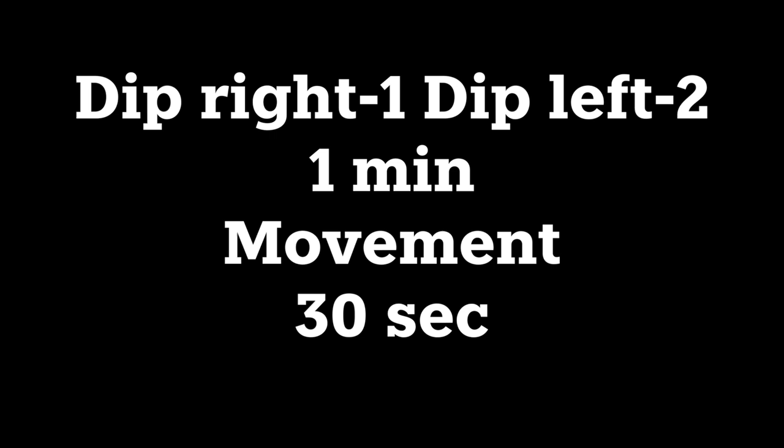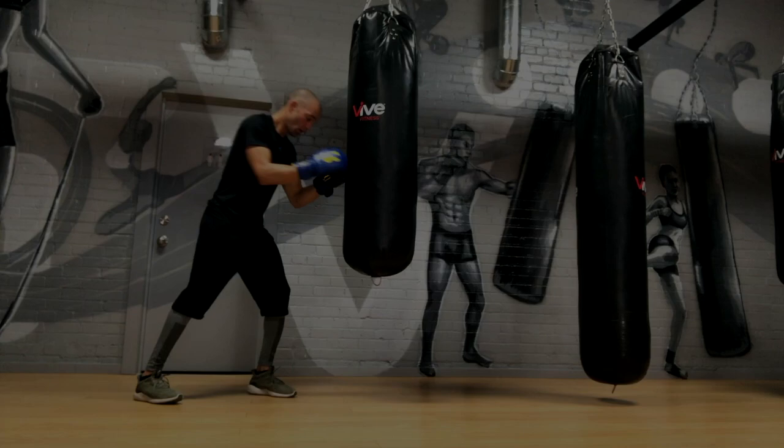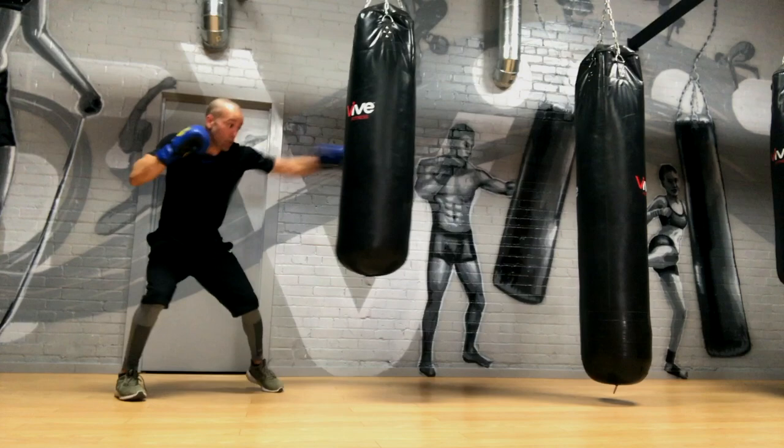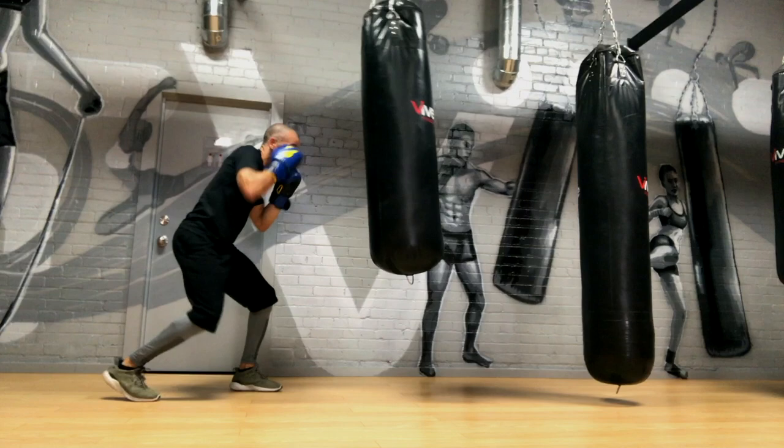You're going to dip right, one, dip left, two. So it's a dip right jab, dip left, two. Maximum intensity, dig the jab in. Dig the cross and go. Dip, same time, throw the hands. Pop, pop. What you're doing is you're slipping and ripping. Dipping and ripping. That jab is strong. The right hand is strong.